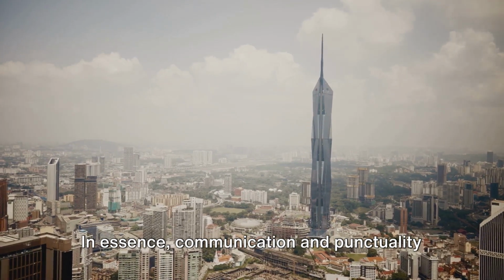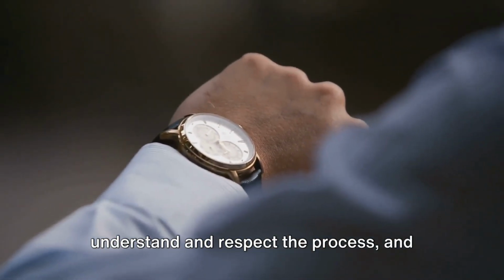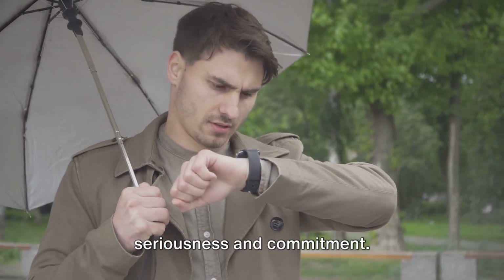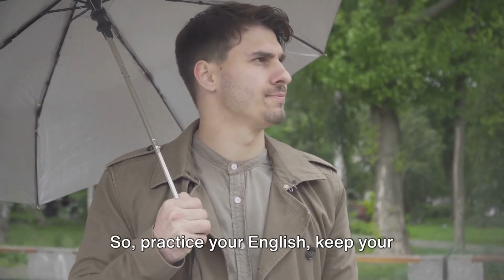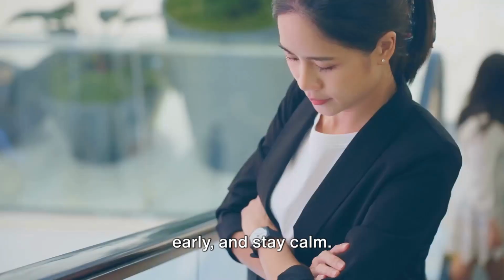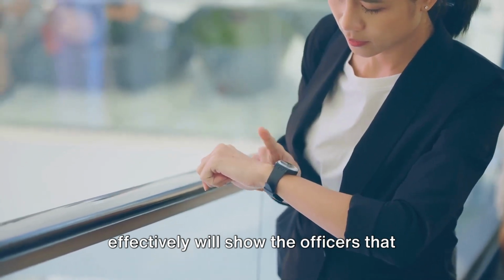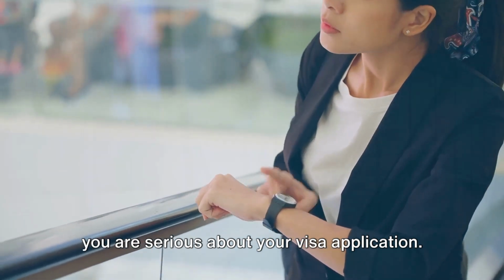In essence, communication and punctuality are interlinked. Good communication shows that you understand and respect the process, and being punctual demonstrates your seriousness and commitment. So practice your English, keep your answers short and meaningful, arrive early, and stay calm. Being punctual and communicating effectively will show the officers that you are serious about your visa application.